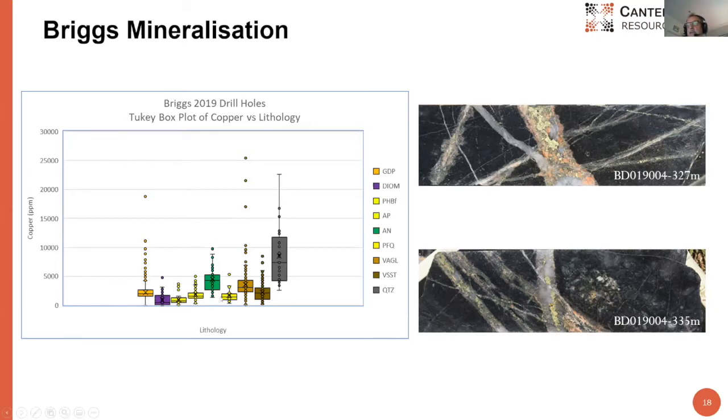Most of the intrusives sit at 0.1, 0.2 down the bottom here, the yellow and the oranges. Interestingly, the andesite in the green and the agglomerate in light brown, where the intrusive comes in contact with those, we seem to get these higher grades. And thinking at this stage is that perhaps there's iron in the volcanics that the fluids have reacted with to form pyrite, and it might be just a geochemical reaction that drops the copper out.